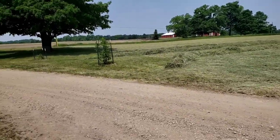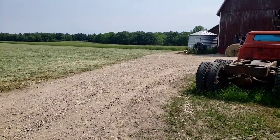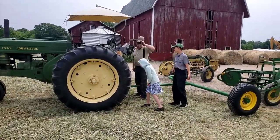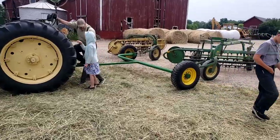So the gravel is all hauled away. It always just naturally leaves a fresh layer here, so that's good. A little touch up on the driveway there. This is how a lot of the work days begin here. Everyone kind of comes out to talk to Dad. He tells them all what's going on, why he's doing it, how he's doing it.